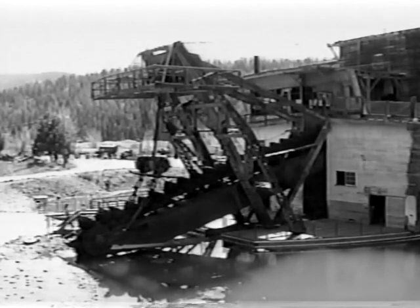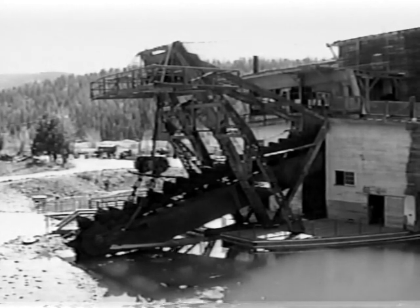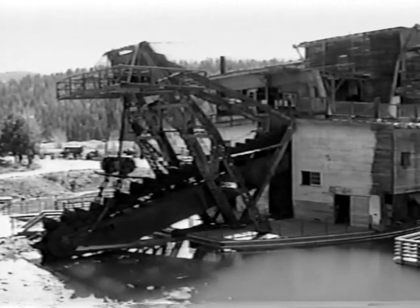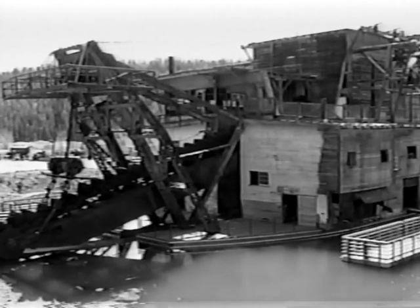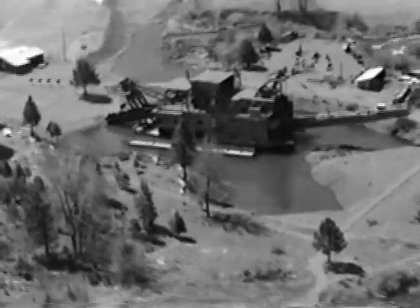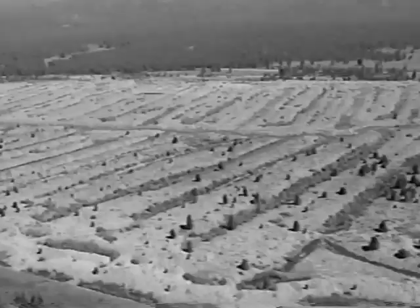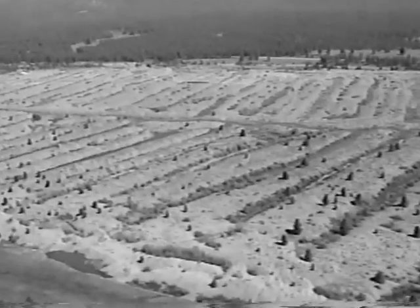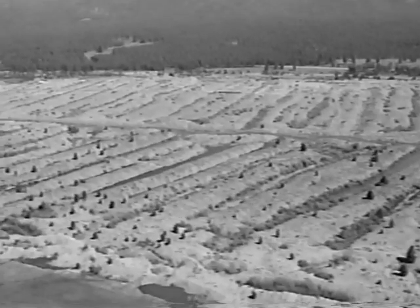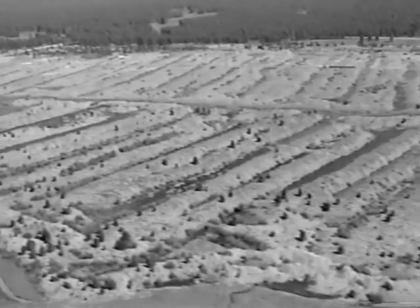A gold dredge is a floating mechanized placer mine which works the gold-bearing gravels beneath the surface of the river. This dredge operated from 1935 until 1954 when it was shut down in this location, never to be moved again. Digging its own pond as it worked, over 1,600 acres were dredged, leaving miles of processed gravels called tailings in its wake. You can see them all up and down the Sumpter Valley.